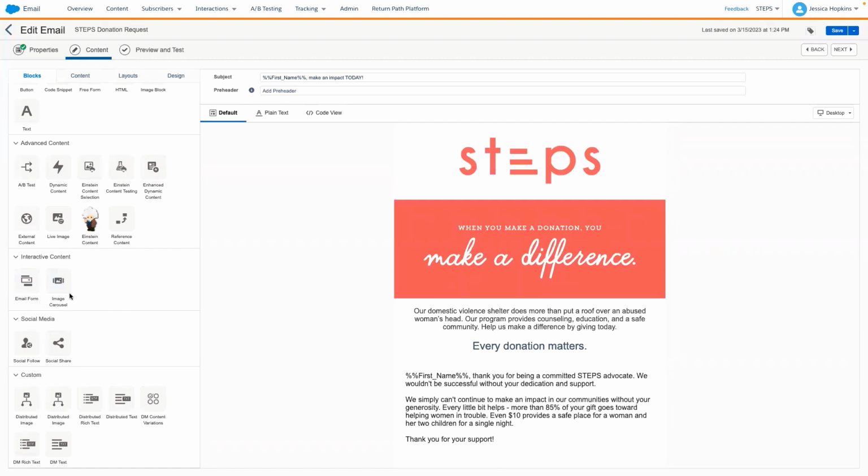We also have interactive content down here, so we can put forms and image carousels directly in the email so that we can use these to capture more information. So if we wanted to send out maybe a progressive profiling type of email and get a little bit more information about our prospective donor, Rachel, and really learn what she's interested in, what parts of the organization she wants to volunteer for, whether she wants to donate, and just really understand her relationship with the organization. All that data will filter right back into Marketing Cloud so that you can use it for personalizing content in the future or segmentation if you choose.